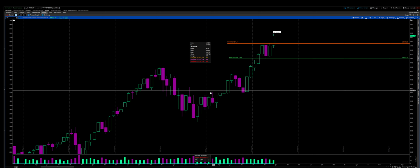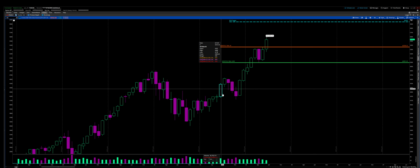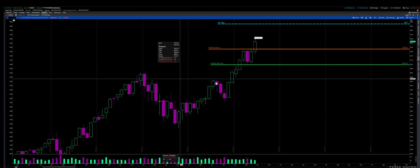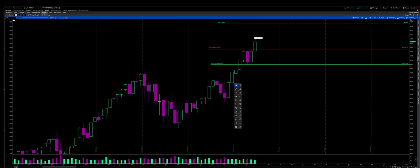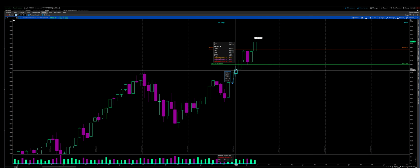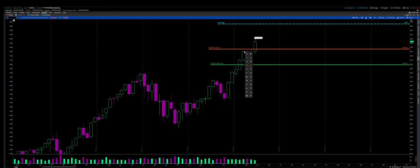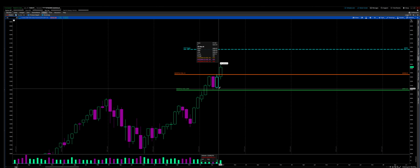Let's find another instance of that happening. Let's look right around here. This last move back into the new highs after we broke the balance, let's say after we broke this balance high area around the 4,600 level. If you bought it from this low here into the next series of highs, that was about a 700 or an 800 point rise to the upside, 16%. So anywhere from 12 to 16% return, rough estimate.